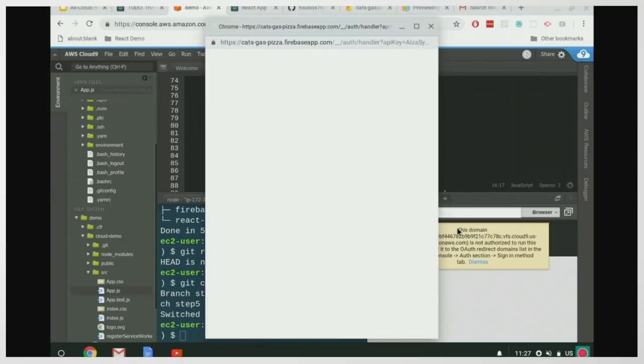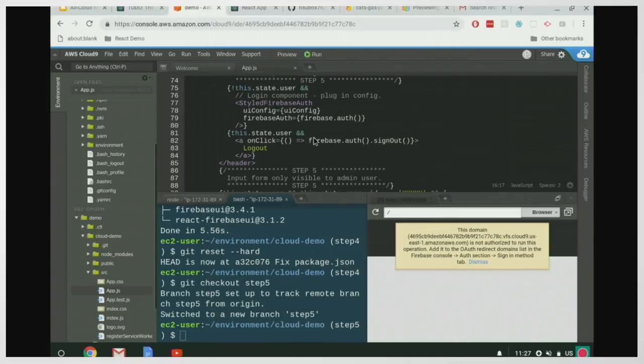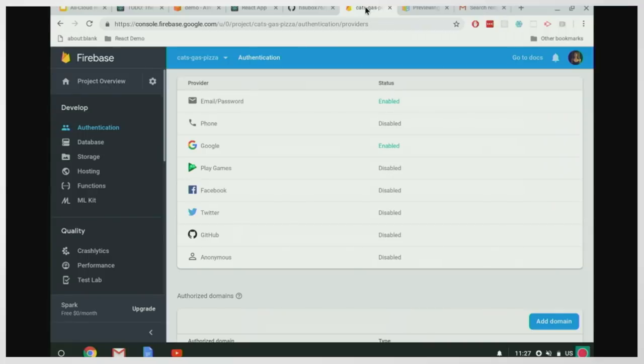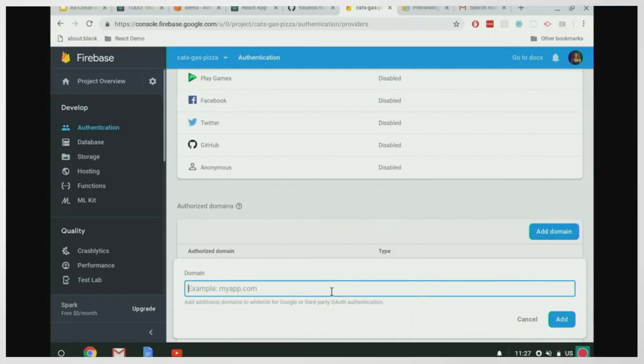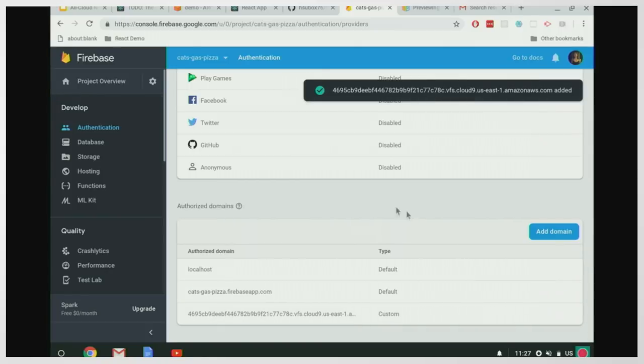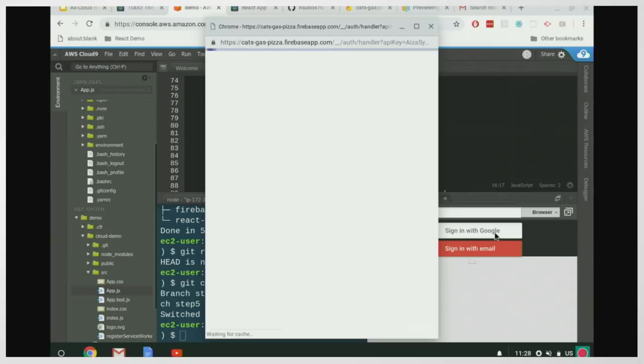Okay, so let's try to sign in. Okay, it says that this is not authorized. So you got to take whatever domain you got and whitelist it. This is for security reasons. It's actually a very good thing. Then we'll refresh. Sign in with Google.